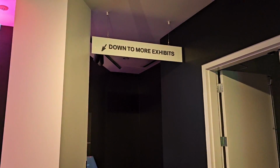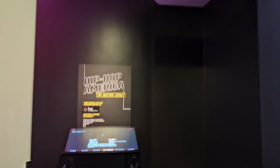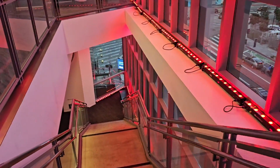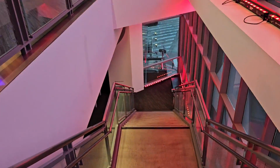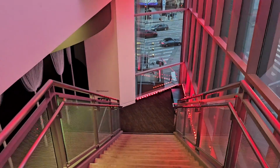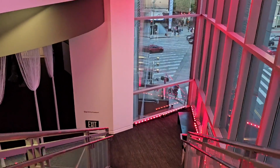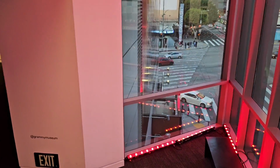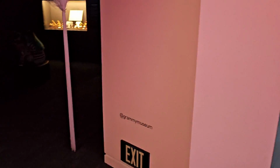Okay, so that's it for the hip hop exhibit. We're now going down to the third floor for more exhibits. There's 4 floors here. We spent way more time on the 4th floor than I realized we would. The museum closes in 20 minutes, so I don't know how we're gonna see everything.